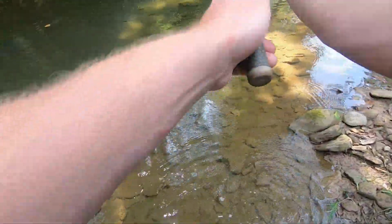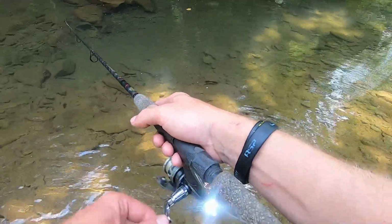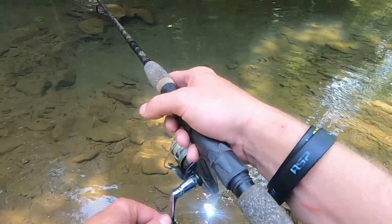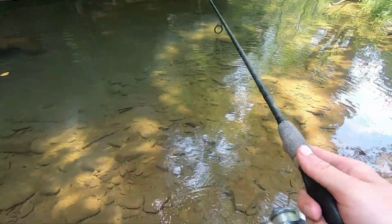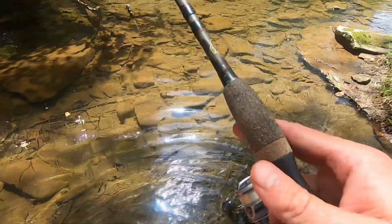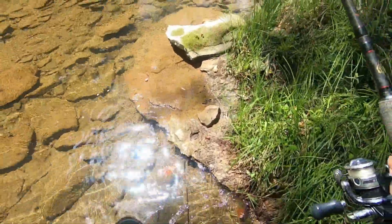Oh, right there is a decent smallmouth, actually. Oh, he's not paying any attention to my bait, though. He saw me. See, that's why you gotta be very sneaky. All right, so no luck in that hole.